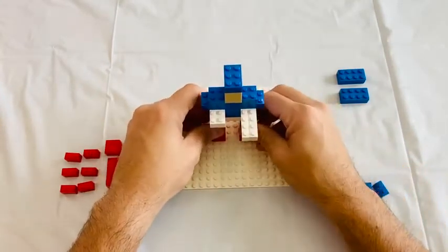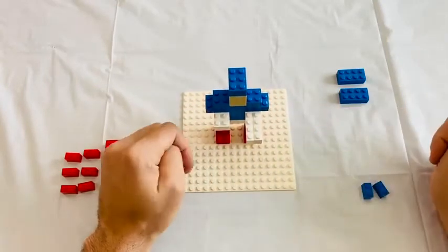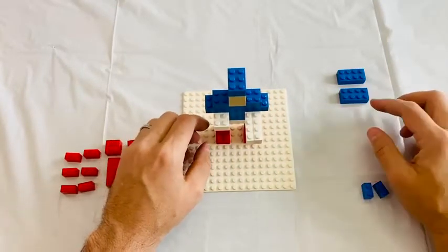And that is step number 11. Now we are on step number 12. We're going to start building a shield. This is a real exciting part of the build. So we're going to start with the shield.